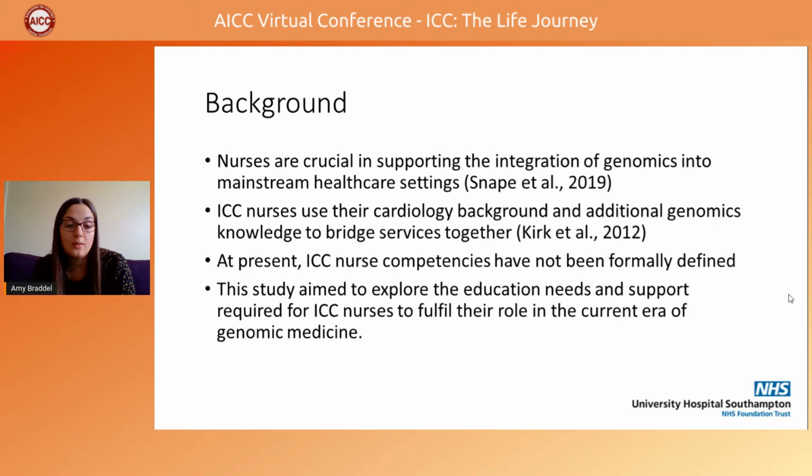But at present, we know that ICC nurse competencies have not been formally defined, and education in genomics tends to vary nationally within different centres. So this study aimed to explore those education needs and the support required for ICC nurses to fulfil their role in the current era of genomic medicine.